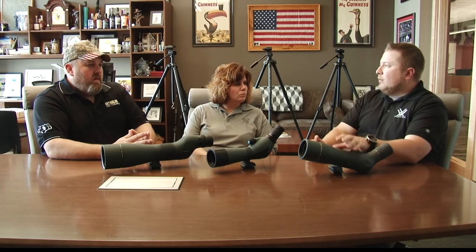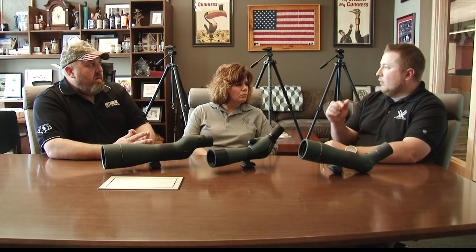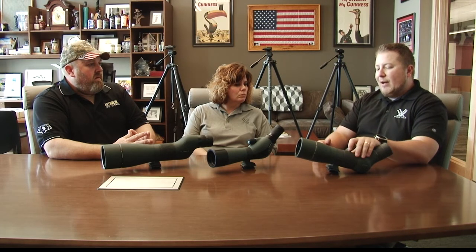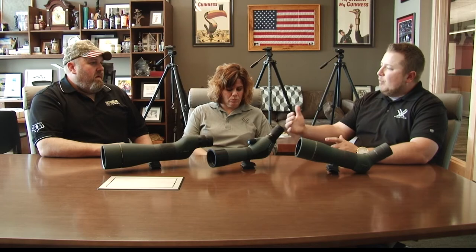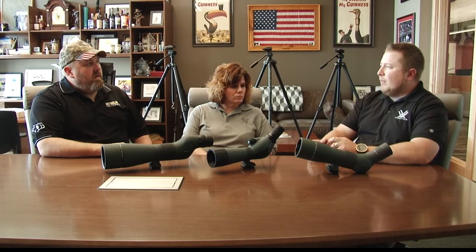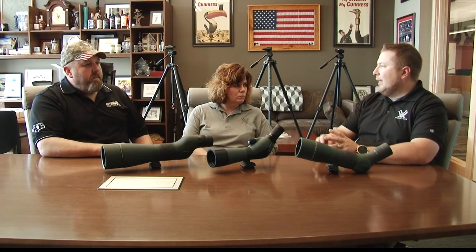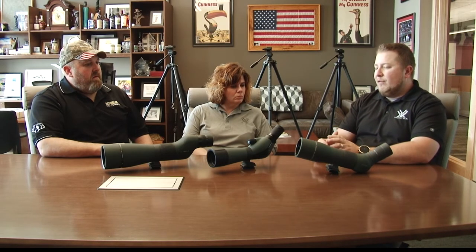If we move into the Razors, that micro Razor actually has a knob style focus too. There's a fine and a coarse adjustment on that focus. But moving into the 16 to 48 and the 27 to 60 in the Razor HDs, they also have this helical style focus, or a body focus. On all of the spotters, the eyepieces can be taken off. We do have some different eyepiece options for our Razor HD series. We have a wide angle eyepiece, and we also have eyepieces that have reticles inside of them. We can get into that a little bit more later, but all of the spotting scopes are very versatile.